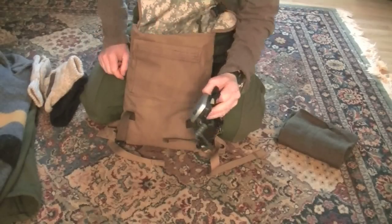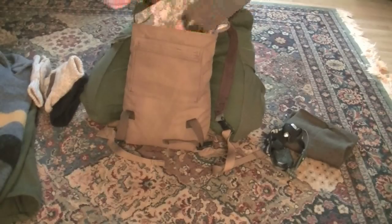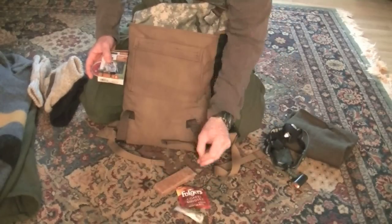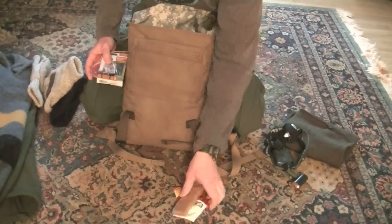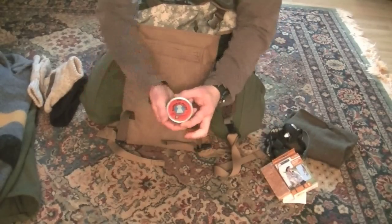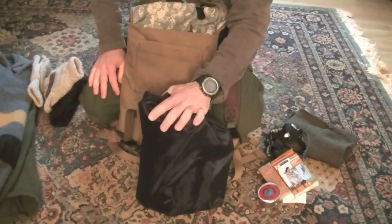I'm going to have a headlamp. I had a flashlight last time, this is going to be a lot better. Okay, tiny little bit of duct tape, one little thing of coffee, and one little thing of tea. A survival ration type bar. Cheapo emergency space blanket. Homemade Surefire tinder here. Homemade. I'll show you this when we get out to the woods.